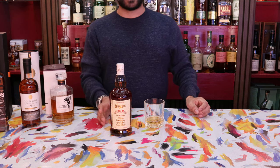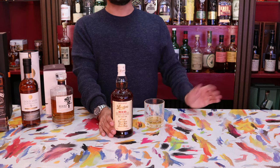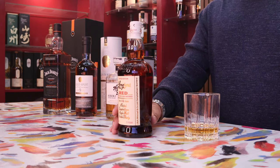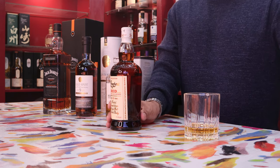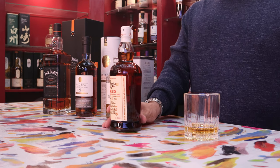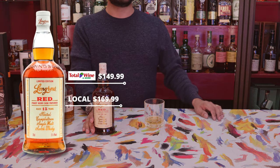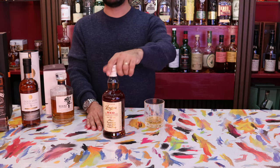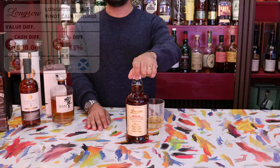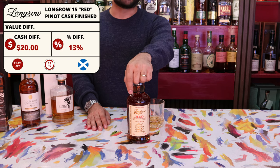Now, that being said, this one at Total Wine was at $149.99, which is pretty good considering I've seen it at local liquor stores here for $169.99. And I haven't seen it at either Costco or BevMo, so we don't have those prices. So getting this one, I saved $20 off the local liquor store, or 13%, so I'm pretty happy with that. The ABV on it is 51.4%, so it's got a good kick to it.